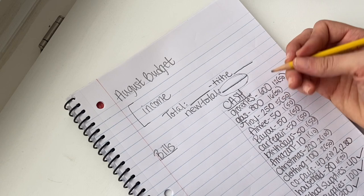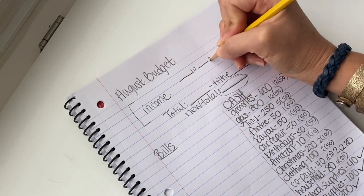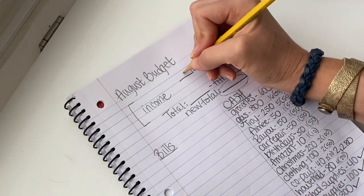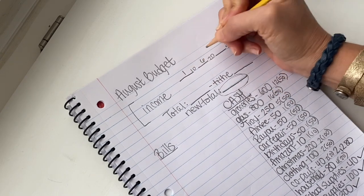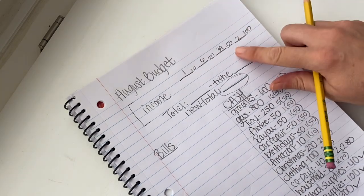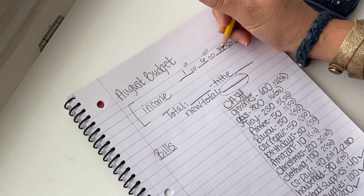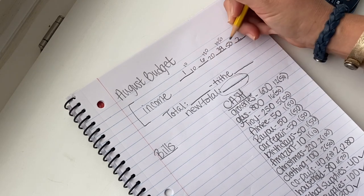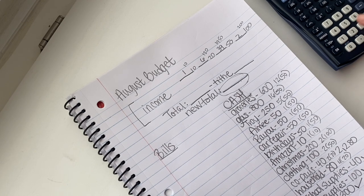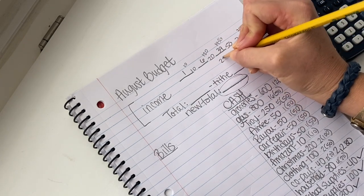Then up here, we'll just put it right here because there's room. 10s, 20s, 50s, 100s. So I need 110, 6 20s, 39 50s, and 2 100s. So then next to this, I'll put 10, 120, 1950, and 200. I will add these up. And I got a total of 2280.